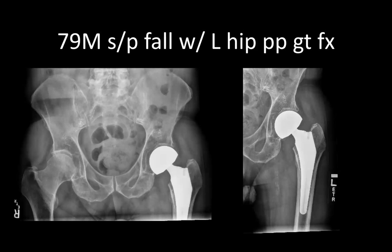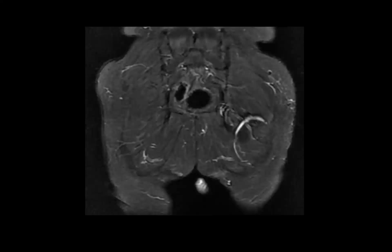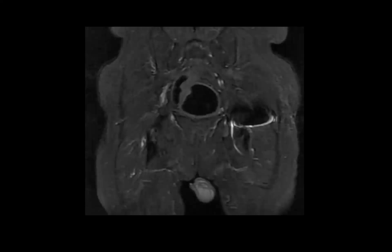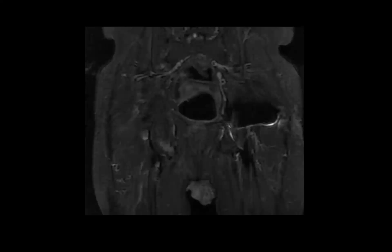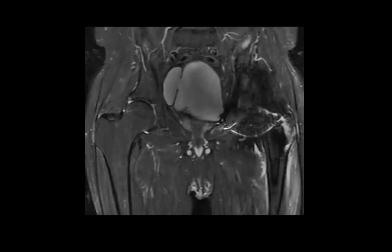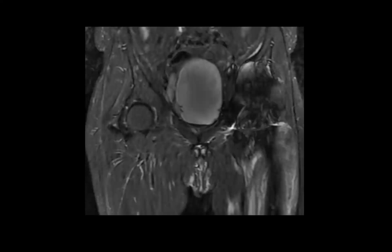Next patient is a 79-year-old male presenting after a fall. Left hip and right hip pain. X-rays were initially negative, so the emergency department obtained MRI imaging to rule out a fracture. The MRI did reveal a non-displaced fracture. Patient was made weight bearing with the walker.